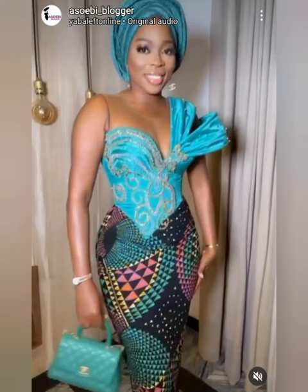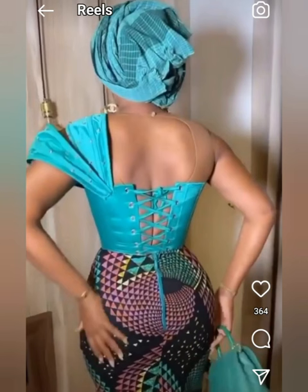Here is another style for church. This particular one for wedding as a guest, child dedication, any kind of event. This particular one is good to go, and I love the print, the colors she used for her clutch, you know, and her bag is just giving.